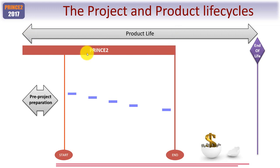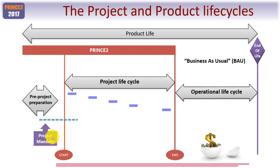Now in PRINCE2, you have what is known as pre-project preparation. That's not a management stage, it's merely a time frame where you prepare, as it says, before the project formally starts. The first thing that happens is that senior management sends you a project mandate, and this acts as the trigger to kick off a PRINCE2 project. Without going into detail, as I said, this is a high-level view.